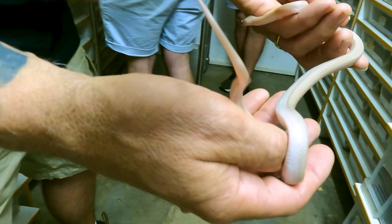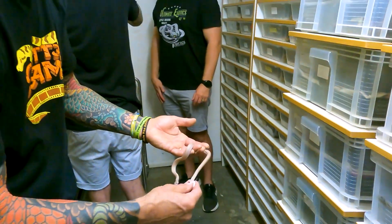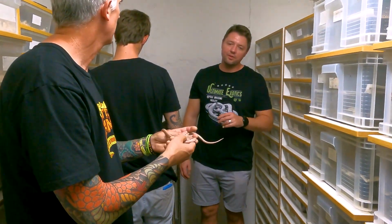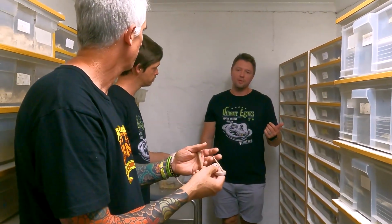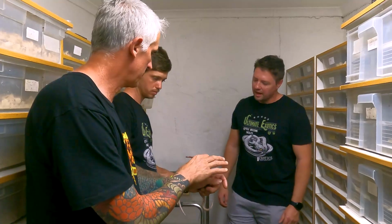And that's a male. You can see the males are a lot smaller than the females. That one is just over a year. Wow. So how old do they take to reach sexual maturity? So they can reach sexual maturity at about a year and a half, with males probably even taking as short as a year. Is there a body weight preferred for females to reach sexual maturity?